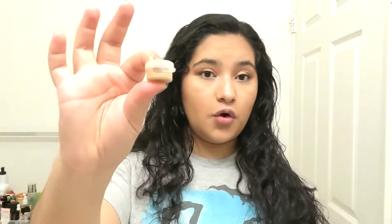I got a tester for something I really wanted to try out, and that was the Bite Beauty Change Maker foundation. And here you go. I got a little tiny sample. Until today, which is May 6th, yes, May 6th, I have not opened this. I have not put it on my skin, not put it on my face. So this, to me, is brand new.